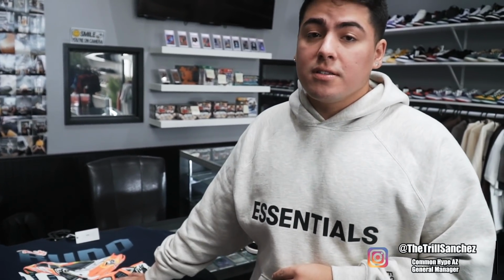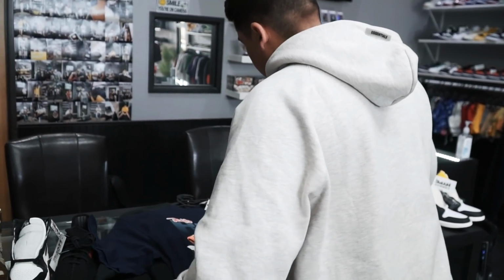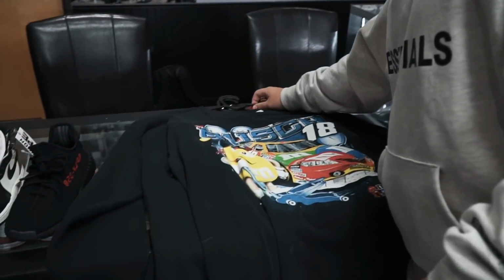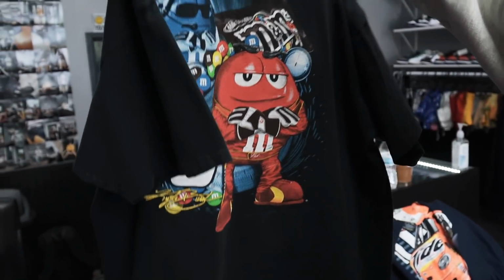I'm just going to show you the best ones. We picked up probably 50 or 60 pieces. Like, we picked up a lot. But these are the best ones. This piece right here, if it wasn't double XL, you'd see Bryson be wearing it right now because it is that fire. So we picked up that one. This NASCAR M&M's one is fire. The back is sick. A lot of these NASCAR tees go for a good amount.